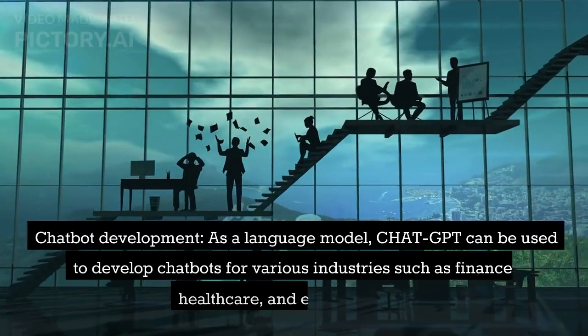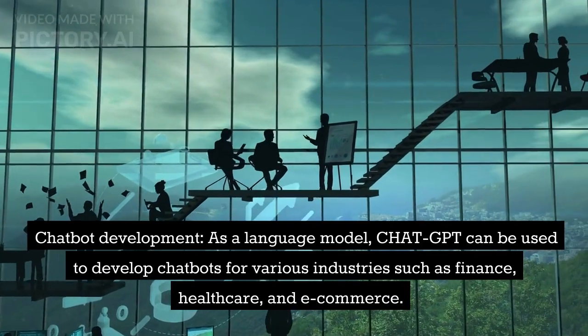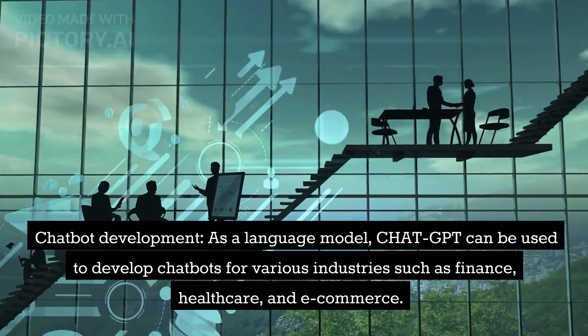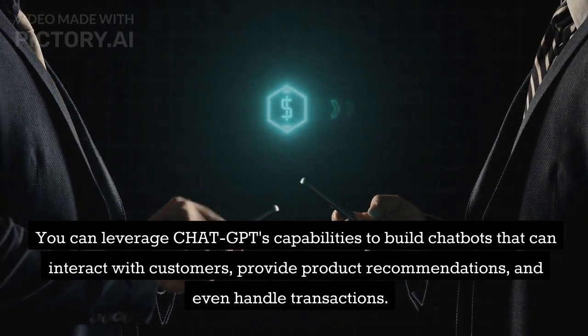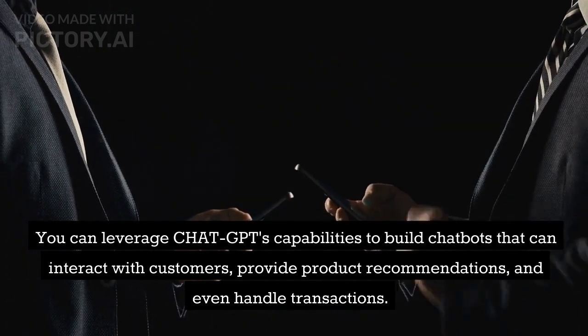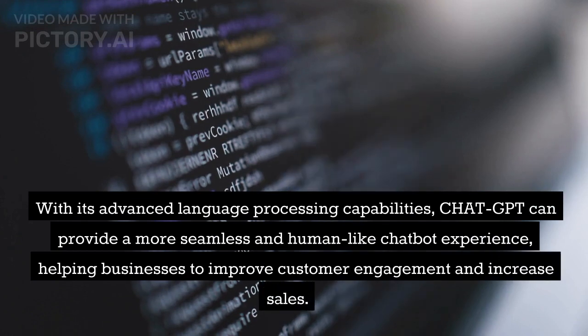Chatbot development. As a language model, ChatGPT can be used to develop chatbots for various industries such as finance, healthcare, and e-commerce. You can leverage ChatGPT's capabilities to build chatbots that can interact with customers, provide product recommendations, and even handle transactions. With its advanced language processing capabilities, ChatGPT can provide a more seamless and human-like chatbot experience, helping businesses to improve customer engagement and increase sales.